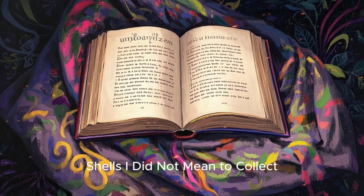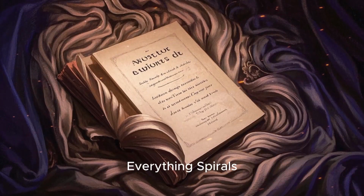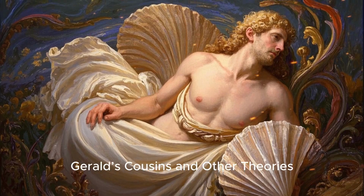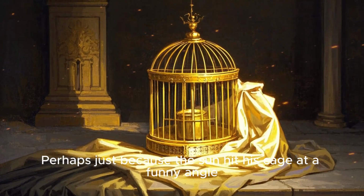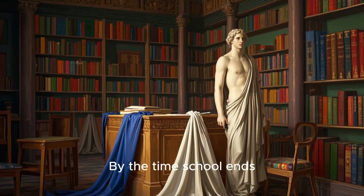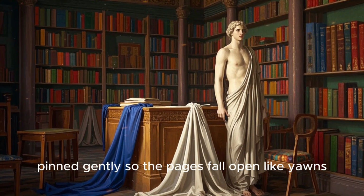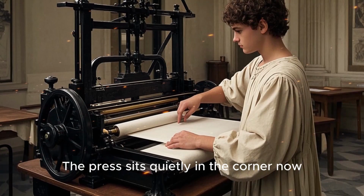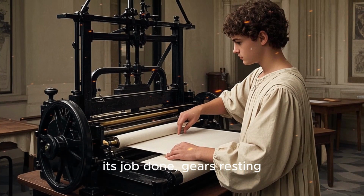Shells I did not mean to collect. Advice from a silent companion. Everything spirals. Eventually, Gerald's cousins and other theories. Your cricket chirps twice, perhaps in approval. Perhaps just because the sun hit his cage at a funny angle. By the time school ends, the classroom walls are lined with tiny books, pinned gently so the pages fall open like yawns. The press sits quietly in the corner now, its job done, gears resting.